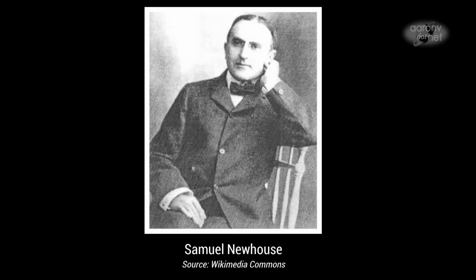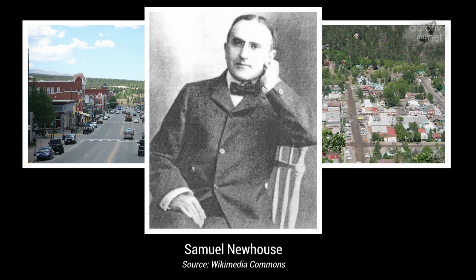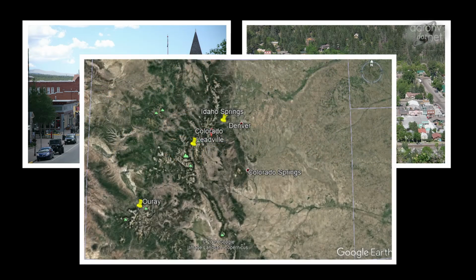Samuel Newhouse was born in New York City, probably in 1856, and later became a lawyer in Pennsylvania. In 1879, he moved to Colorado to seek his fortune in the booming mineral industry. As his luck ran better than that of many others who came to the newly founded state, his search netted him both a fortune and a wife, and their business and mining investments were variously split between Leadville and Ouray.